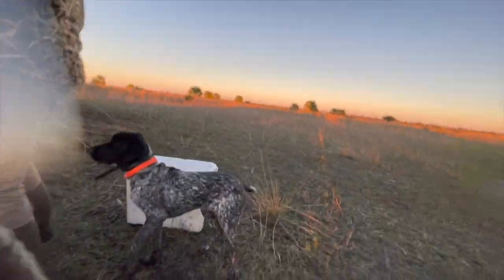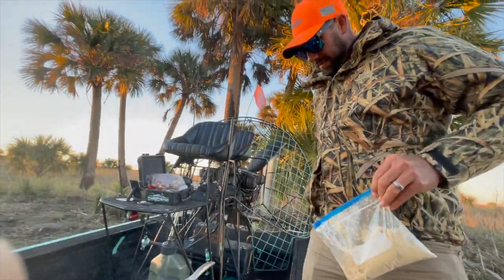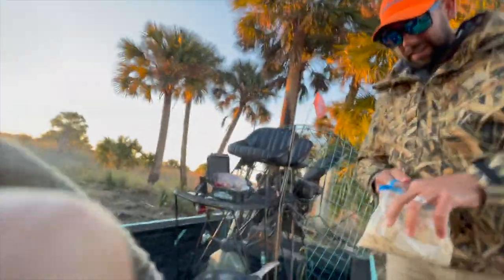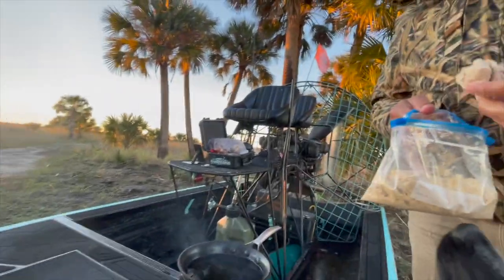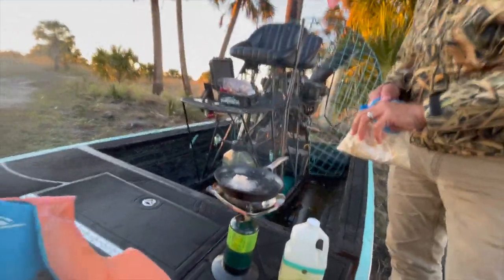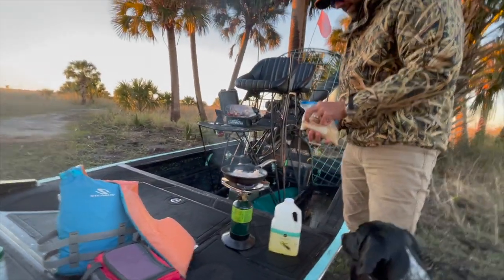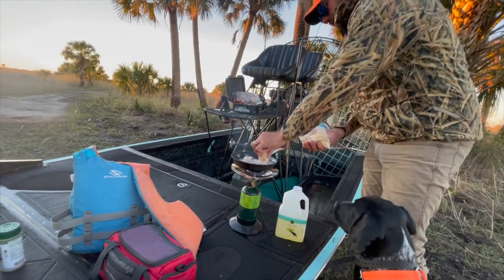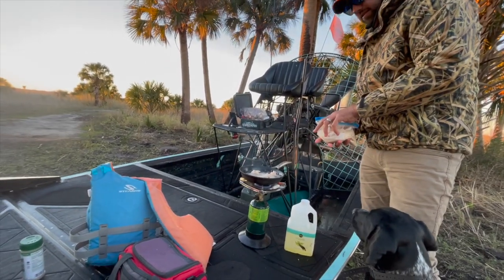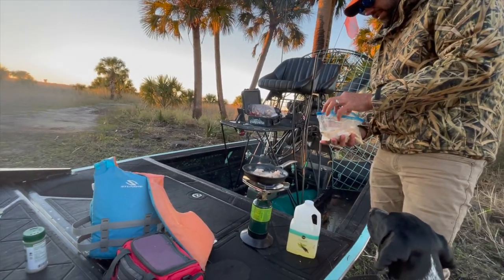Are you gonna shoot it with a small gun or a big gun? I've got buckshot. Alright, so we're gonna take one of these. Yummy. Oh, that looks good. Ooh, back up. Nice and crispy and tasty. That looks so good.